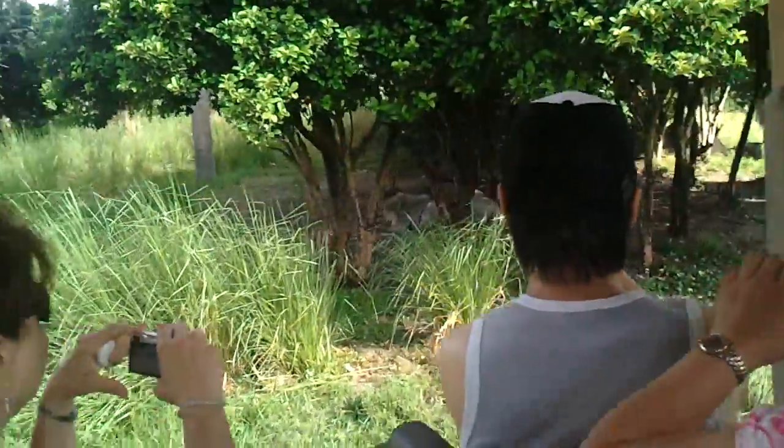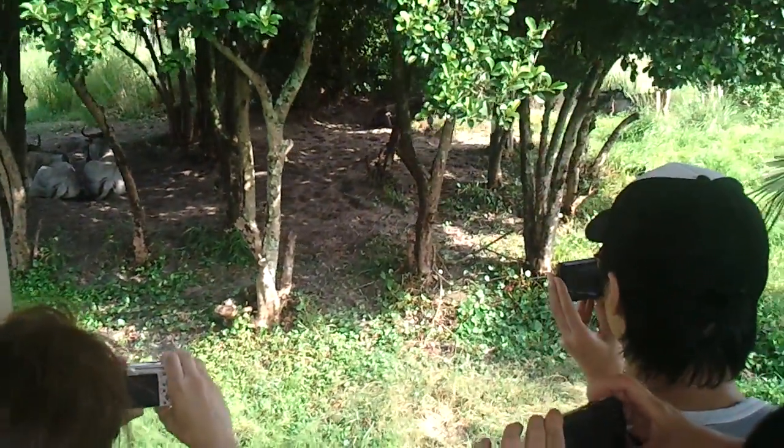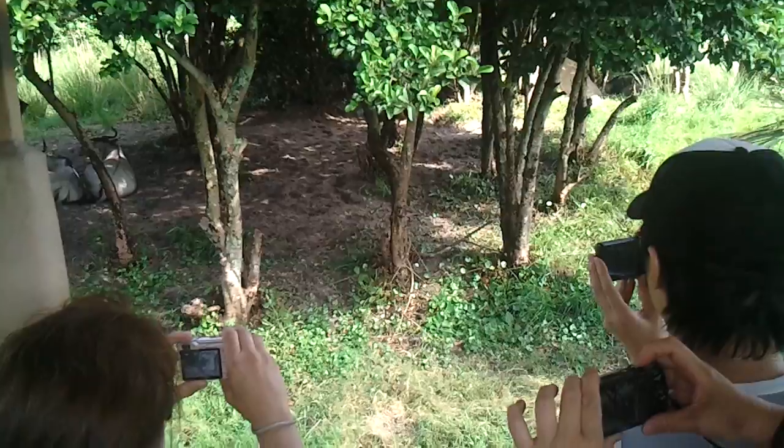The white-bearded wildebeest. The white-bearded wildebeest will herd in around 1.5 million, making them the largest herding animals.